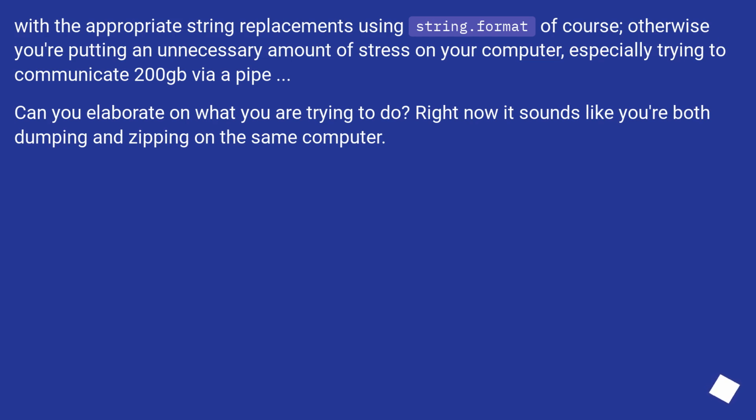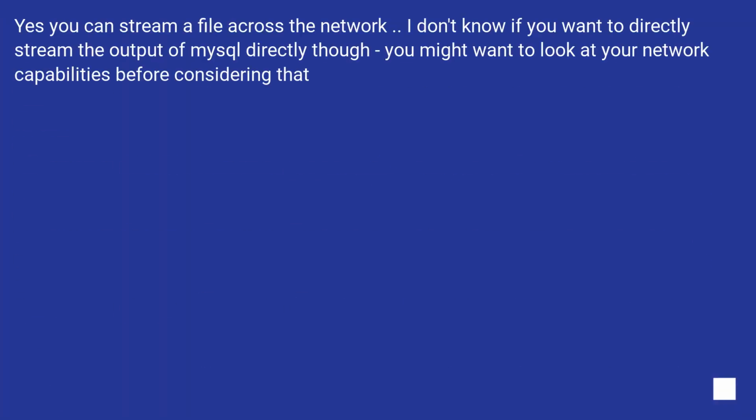Can you elaborate on what you are trying to do? Right now it sounds like you're both dumping and zipping on the same computer. Yes, you can stream a file across the network. I don't know if you want to directly stream the output of MySQL though. You might want to look at your network capabilities before considering that.